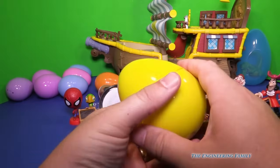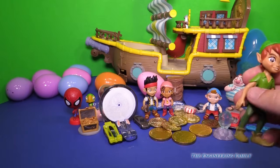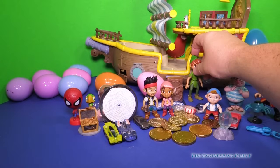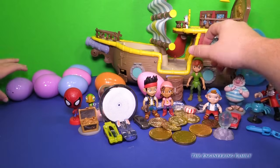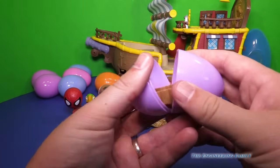Ooh, this is a big egg. Peter Pan. Oh, all right. I was hoping we'd find Peter Pan. Peter Pan. Peter Man. Peter Pan. Here's another egg. Whoa, you already have another egg ready for me.